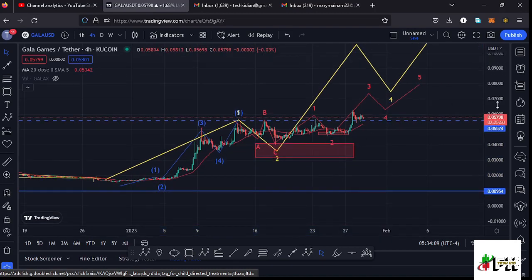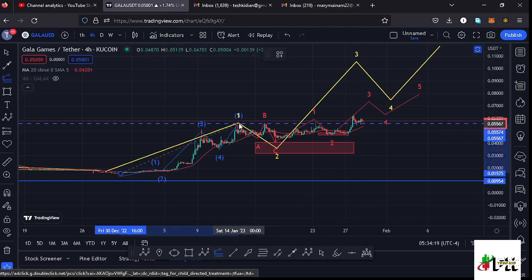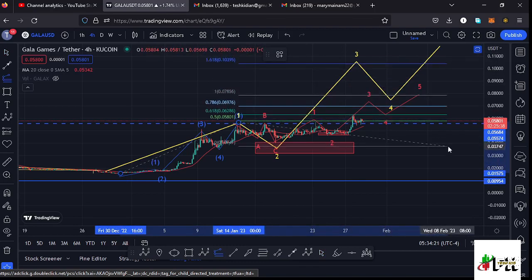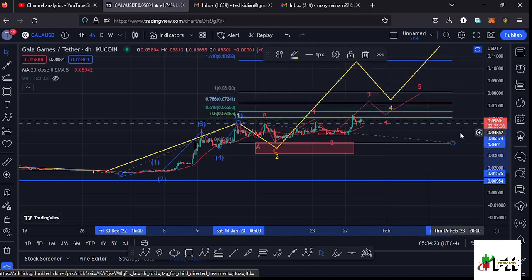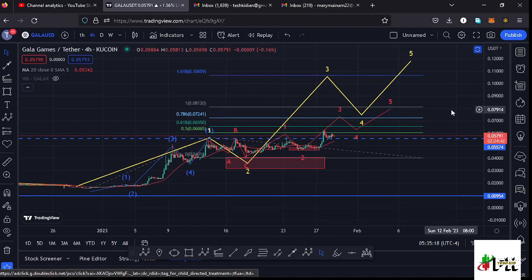And by first sketching out a minimum target area to the upside in the formation of this wave 3 of this Elliott wave structure that I have right here in yellow, by connecting the trend-based Fibonacci from the low of the first wave to the high of that wave 1, then dragging the fibs to the low of the second wave, that gives me a minimum target area to the upside in the formation of that wave 3 at the fib level 1.618, which perfectly lies at around the $0.106659 mark. And that is the minimum that I'm expecting that wave 3 to the upside to do.